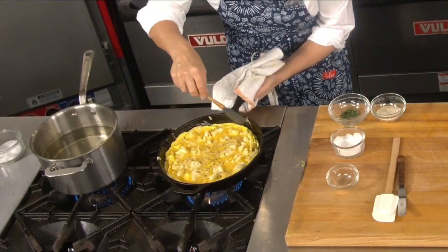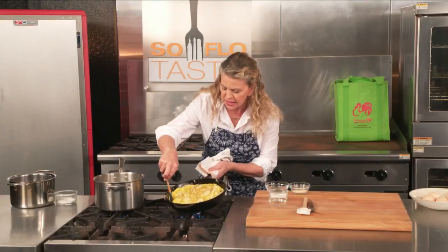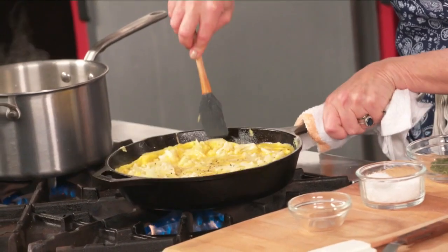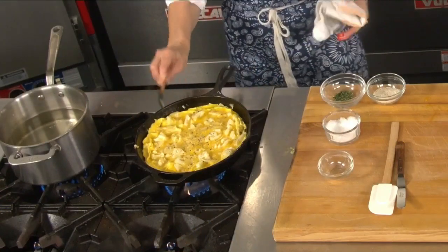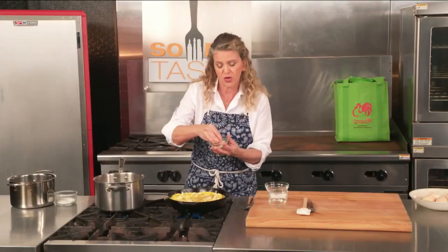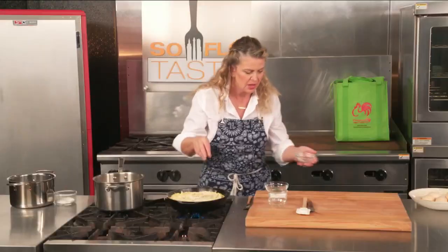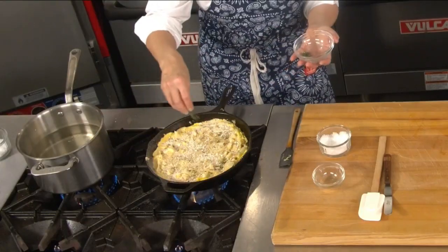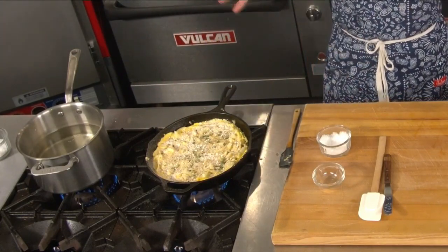So now that the sides are all getting nice and done, and I feel like I have pushed as much of the liquid egg as I can into the sides, her last touch is to add breadcrumbs and put it over the top, and just some thyme leaves. Sprinkle it right on top. We're going in the oven. Supposedly this only cooks for 3 minutes, so we'll see what happens.